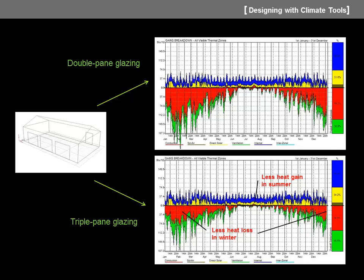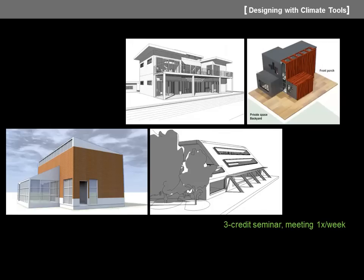Are you able to define air tightness? Yes. Mm-hmm. Yes, I think that's my last slide here.